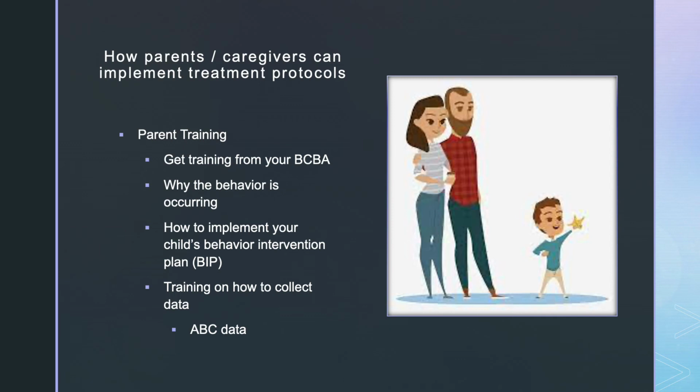One final thing I want to say about the behavior, the B in that ABC, is we really want to know the topography of the behavior so we know exactly what it looks like. You know, open hand, closed fist, banging forehead to the table, because even as small as it seems, it could change the function. There's a difference between a client banging their head on a hard table versus banging their head on a soft cushion of a chair.